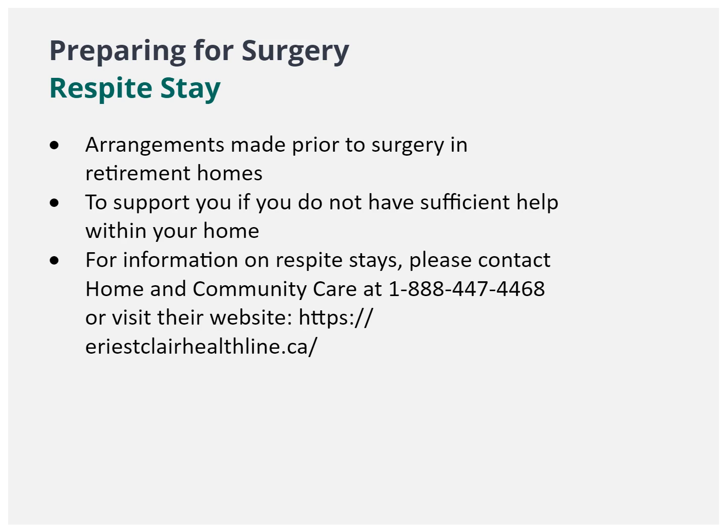Preparing for surgery. Respite stays. Home and community care are able to help you navigate any concerns you may have after you discharge home from the hospital, including respite stays. For more information, please contact Home and Community Care at 1-888-447-4468 or visit them online at eriestclairhealthline.ca.